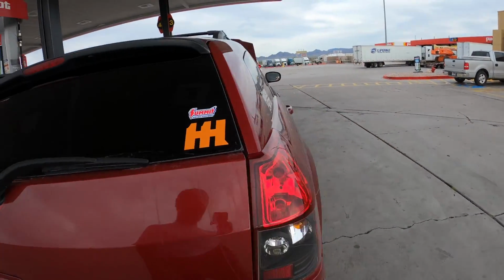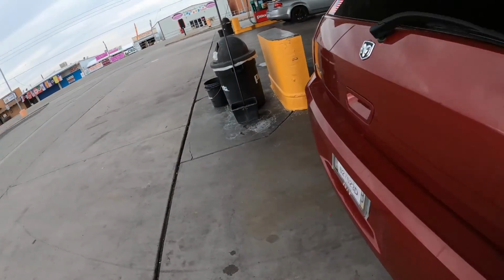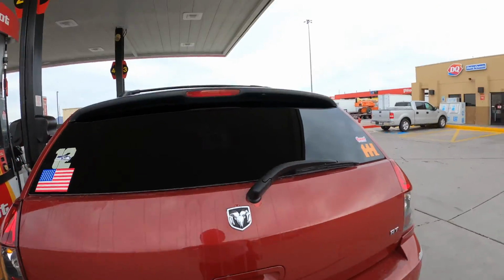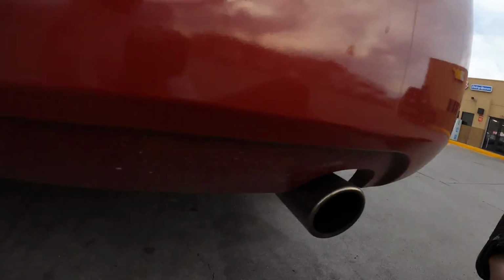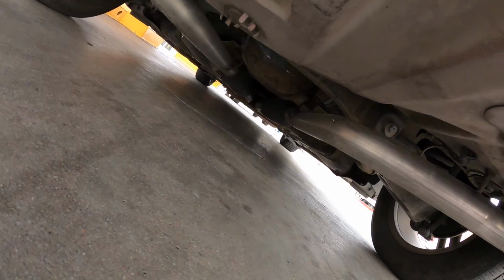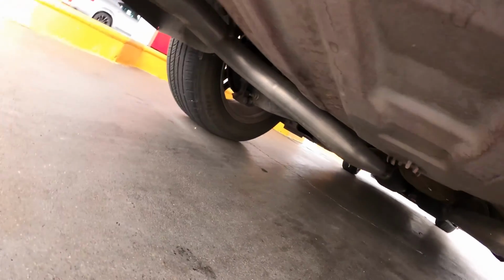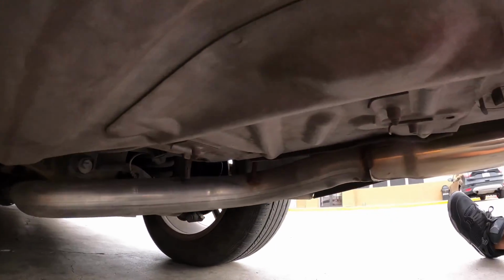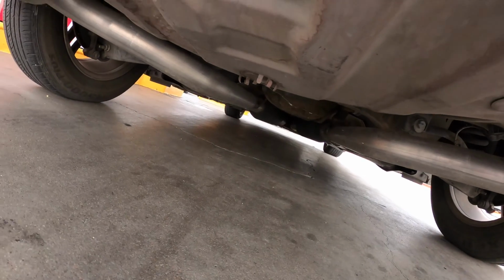Yeah, man. All in all, a good car though. Got Flowmasters. I think Flowmaster Outlaws, I believe. See if I could get down here and let y'all see. But yeah, Flowmaster Outlaws, straight pipe, true dual, welded, beautiful exhaust system.